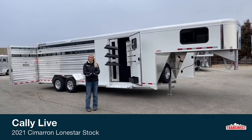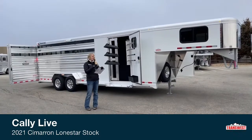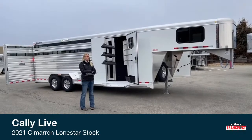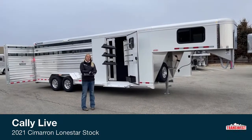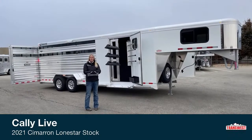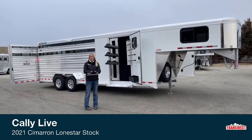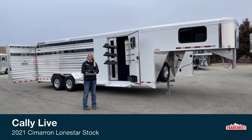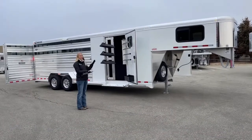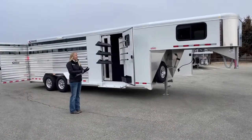So for those of you that aren't familiar with us, we have a huge selection of Cimarron and Logan trailers that are new, as well as anything used that comes in on trade. Today we're going to go over a 2021 Cimarron Lonestar 24-foot stock combo that we just got in from the factory. So this is the first sneak peek of it that you're going to get.